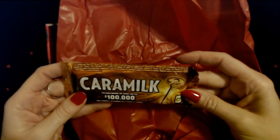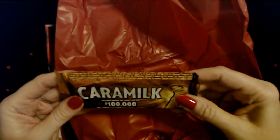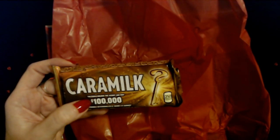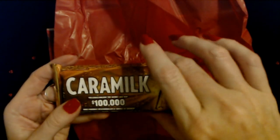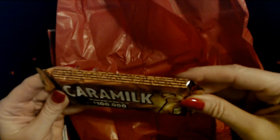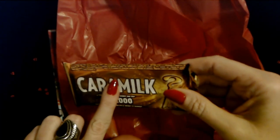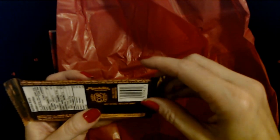Here's another Cadbury item, Cara Milk. You could unlock the secret and win $100,000. Is that Canadian dollars? How about that? Cara Milk. I do like Cadbury's chocolate. It's really good. Mondelez, we saw that earlier on the biscuits from France, Mondelez International.